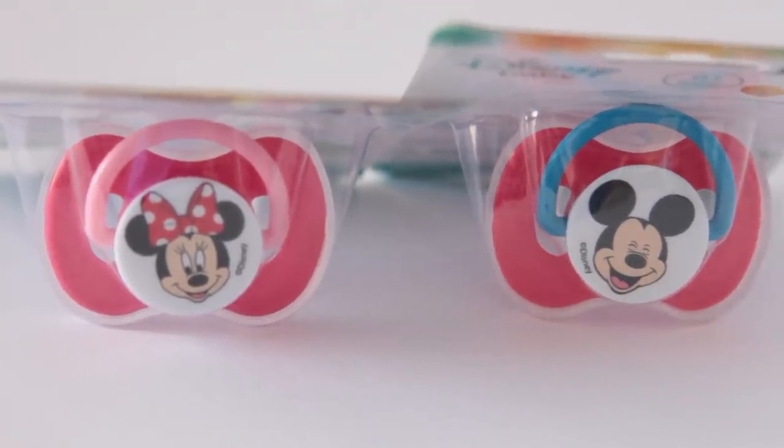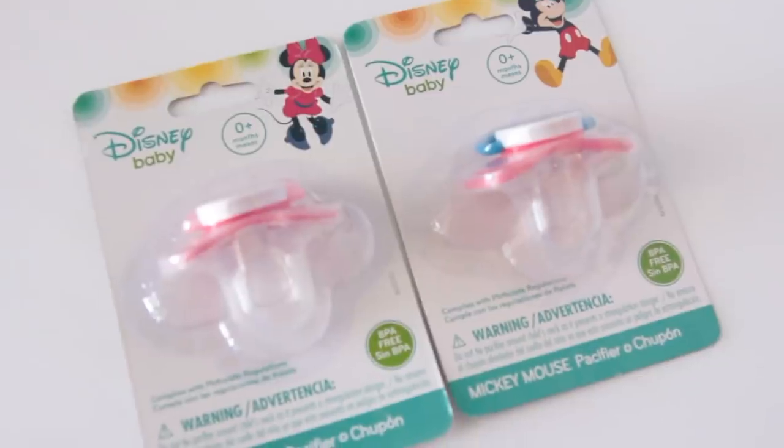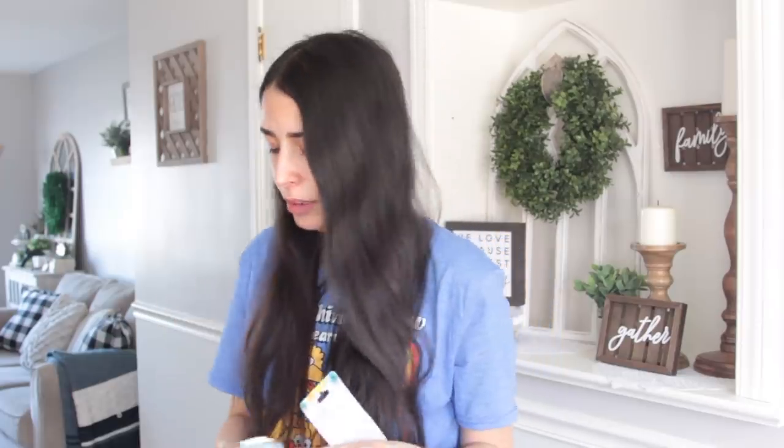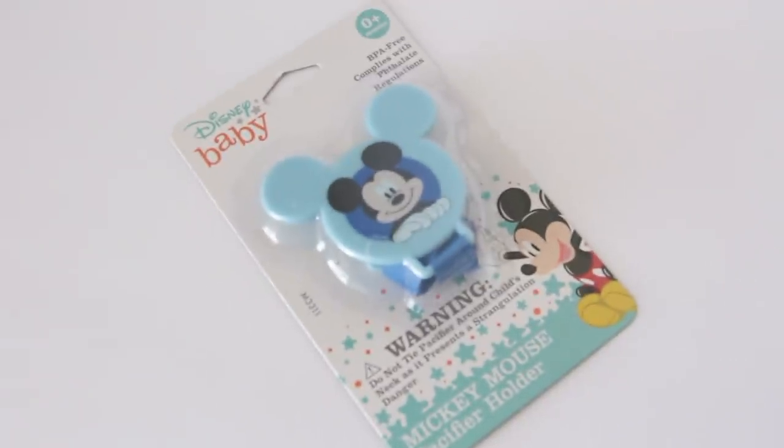And oh, one more thing. Like I said, Walmart carries them, and it's not just a secondhand seller from Walmart, because you know on Walmart and Amazon, private sellers can sell on those websites. And this was being sold by Walmart and shipped out by Walmart. It wasn't being shipped out by some random person who bought these at Dollar Tree and is trying to flip them. And then the other thing I was able to find was this Mickey Mouse pacifier holder.